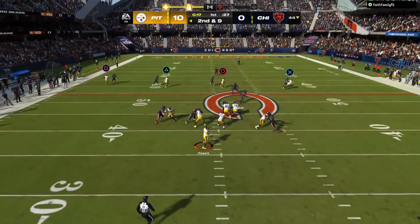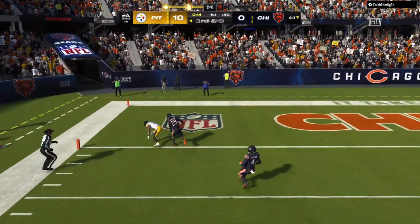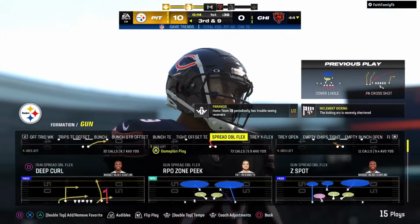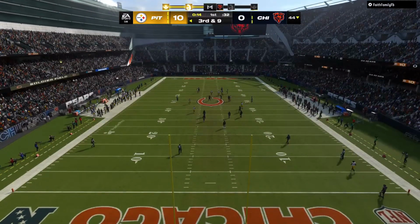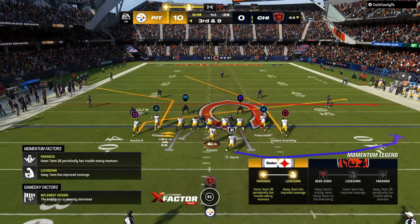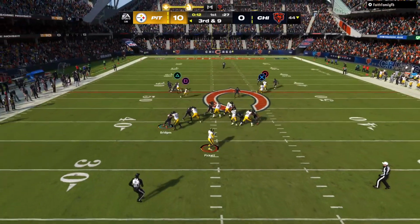Pickett now to throw off the play fake. He'll let it fly for Austin. And this is dropped. Oh, it's incomplete. He had a big gainer in his sights, but he could not reel it in. Oh, I don't know if he's sensing contact to come or what, but that's a ball he'd love to have back. That could have gone for big yardage, but it just didn't want to stay in his hands. That's a tough break.